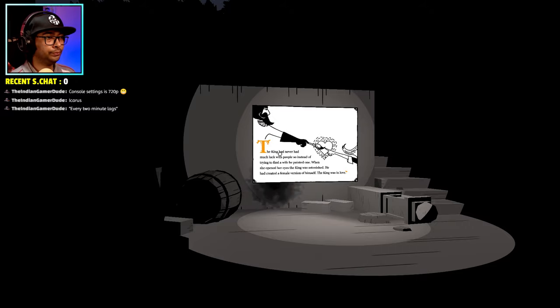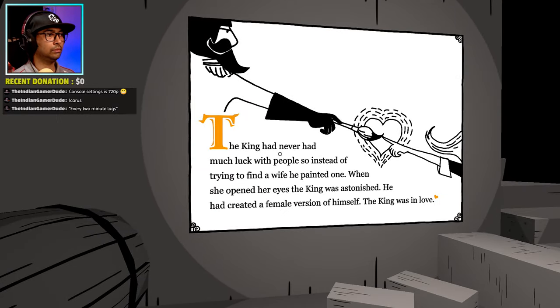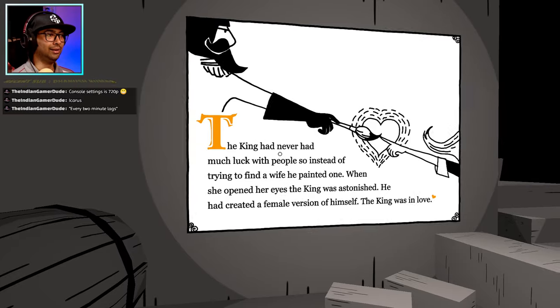The king had never had much luck with people, so instead of trying to find a wife, he painted one. When she opened her eyes, the king was astonished. He had created a female version of himself. The king was in love.